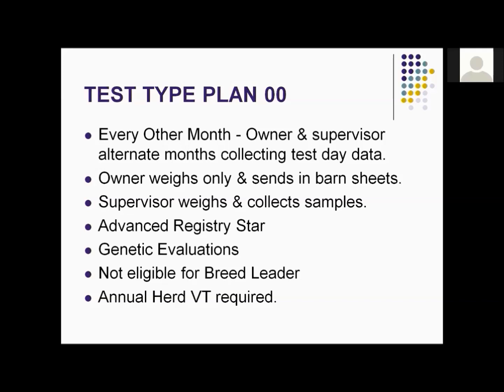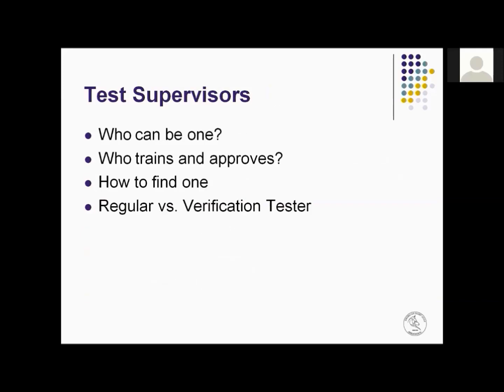And so most people don't choose this, and especially with the flexibility now of you don't have to test every 30 days. You can stretch it out to 40, 45. There's no rule about this. I know people think there is, but there isn't. So, with that flexibility, the other plans are fine. So there's really very little reason to choose this particular plan anymore.